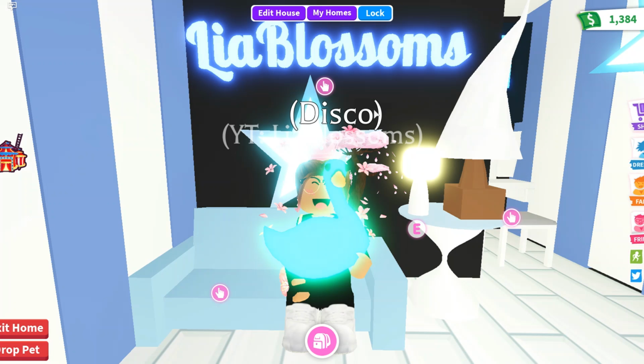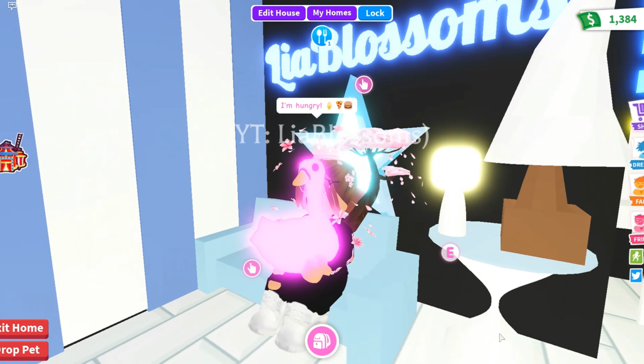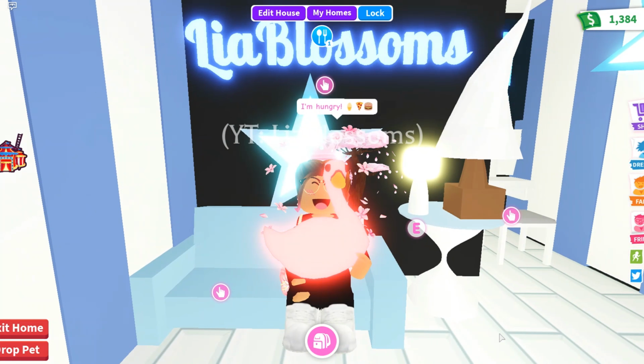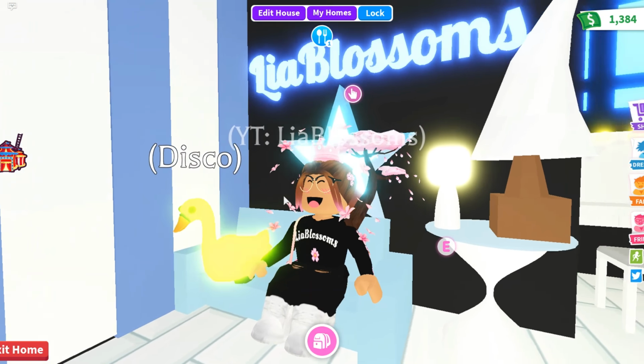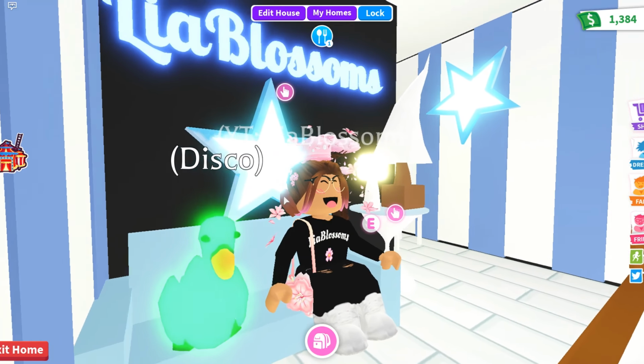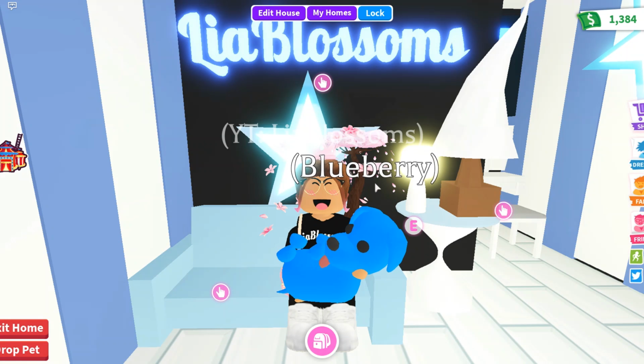And I do have a mega swan, so that's what it looks like. And people call it disco because it does look like a disco ball. It just looks amazing. It's one of my favorite megas because if you can't afford having the crow, you could possibly make this one instead because it's cheaper. It's only rare instead of a legendary, and I think it's cuter.